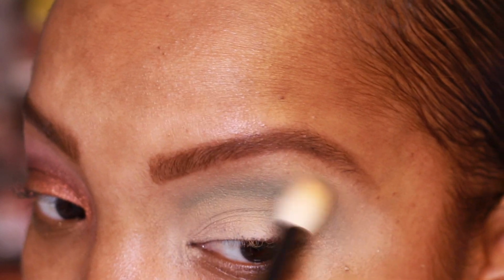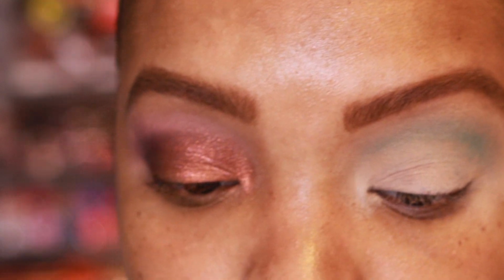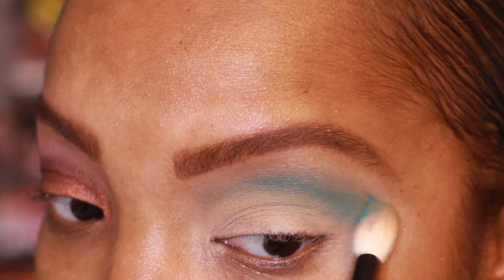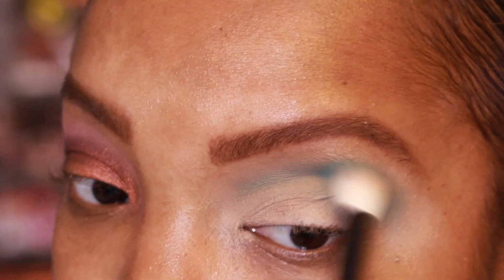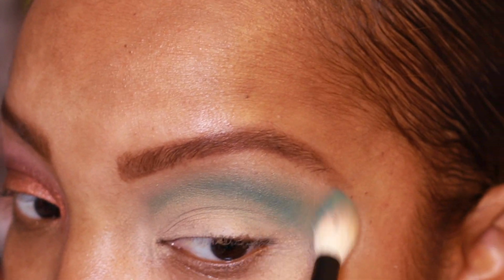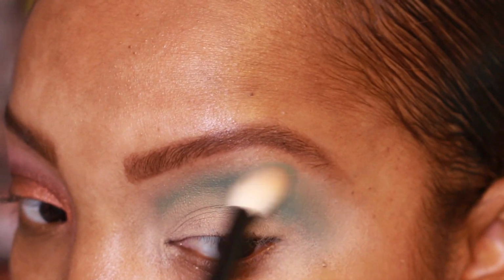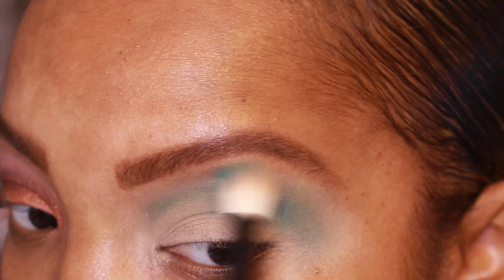And it's showing up pigmented, but I am using a fluffier brush at the moment. So I kind of wanted to transition. I'm going to do some circular motions on the outside just to buff it out.